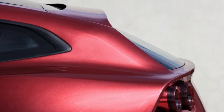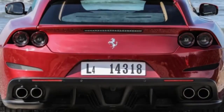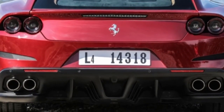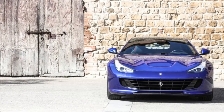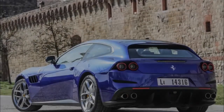Every GTC4 comes with Ferrari's 7-speed dual-clutch automatic, though in the Lusso T it sends power to just the rear wheels instead of all four. Even in auto mode, the adaptive box rarely puts a cog wrong, but purists will always reach for the quarter-moon carbon fiber shift paddles and sport mode.